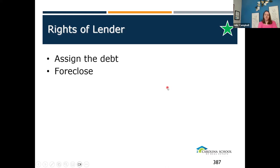The lender has the right to assign the debt. Remind me what an assignment is. Changing the name. Exactly. All the terms stay the same. The only thing that changes is the name of one of the parties. And in this case, the name that's changing is the lender. Again, my homeowner's on the call.